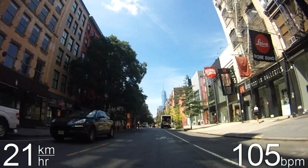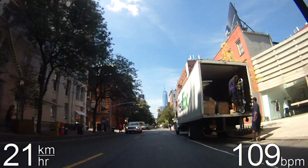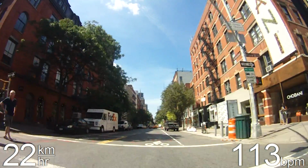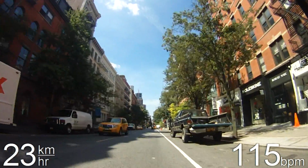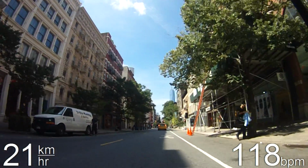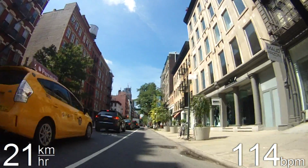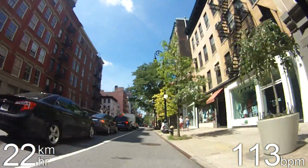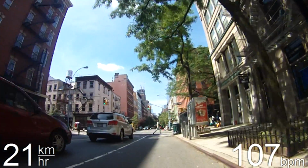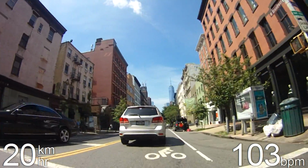I guess we're in SoHo now. I just saw a sign on one of the buildings that said SoHo, which is a district of downtown New York. Don't think this is a bike lane here. This is for parking, but nobody's parked here, so I'll use it to get to the front of this line of traffic. And then we'll merge back in here, follow the sharrows.